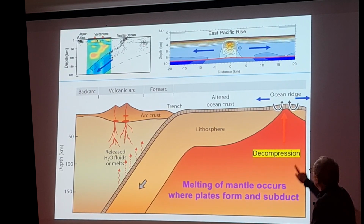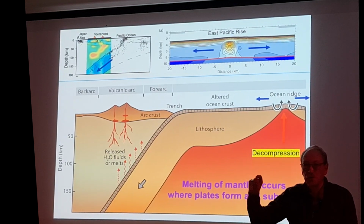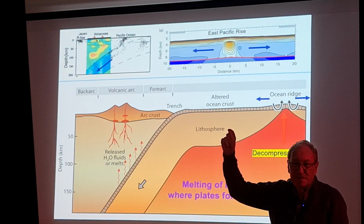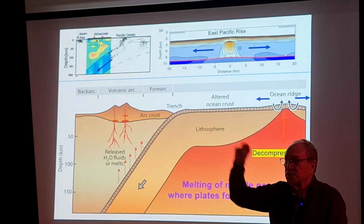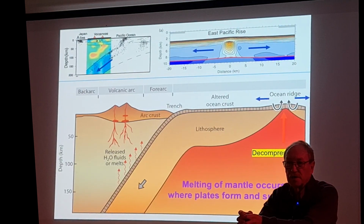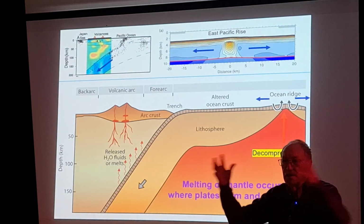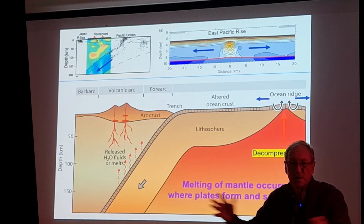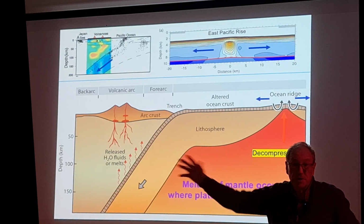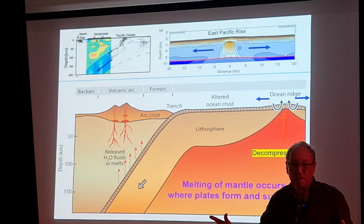And so what happens is the material going up here changes pressure. It reduces pressure and it melts because the pressure's gone down. It's not because we've heated anything up, it's simply that we've got something under pressure. It's below the melting temperature, and then if the pressure goes down, it just spontaneously melts. And that's why we have volcanoes all the way along the ocean ridges, and we get volcanoes in Iceland. It's just the change of pressure.